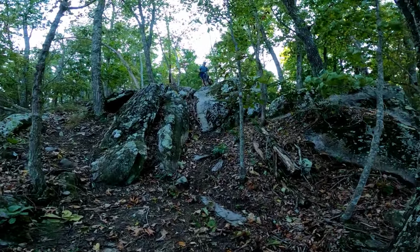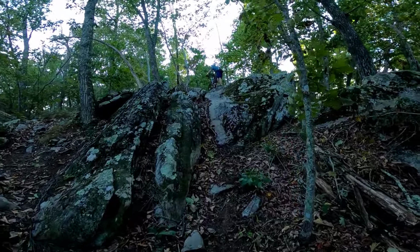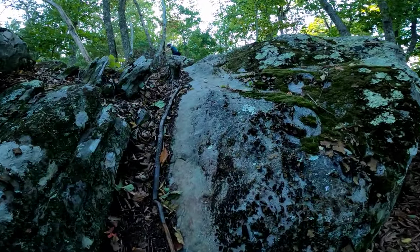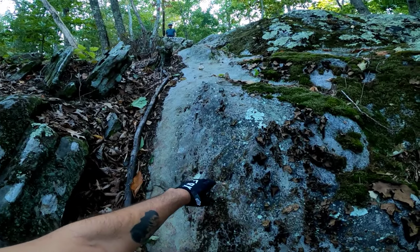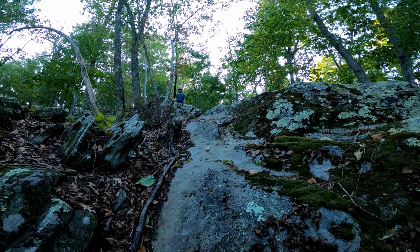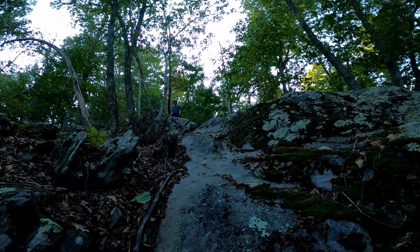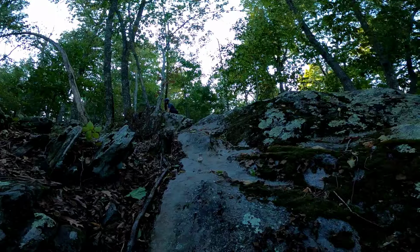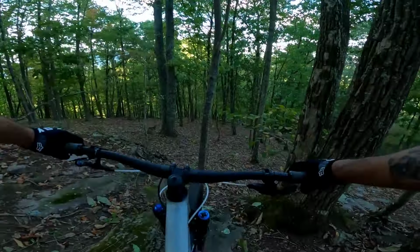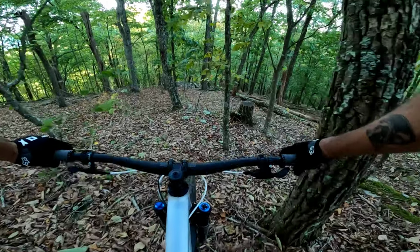Nah, it's not so much the goods. So I'm at the base of this. Yep, that's the one spot that makes it difficult. Otherwise, it'd be a great wall ride. Oh, definitely rideable, but doesn't necessarily point you in the direction of the trail.